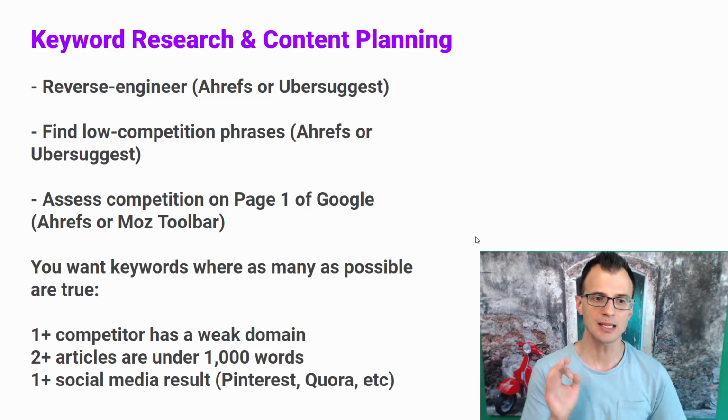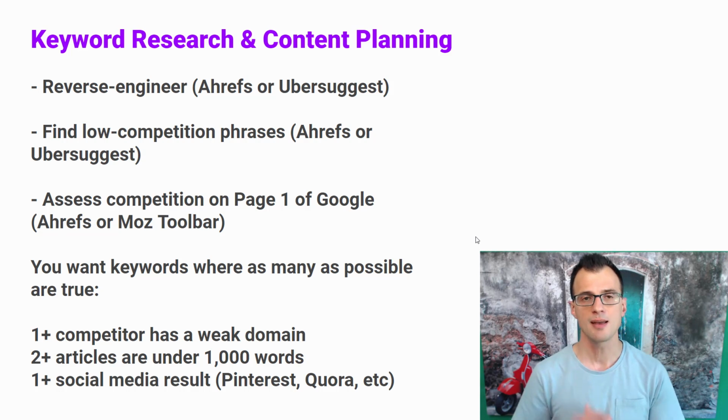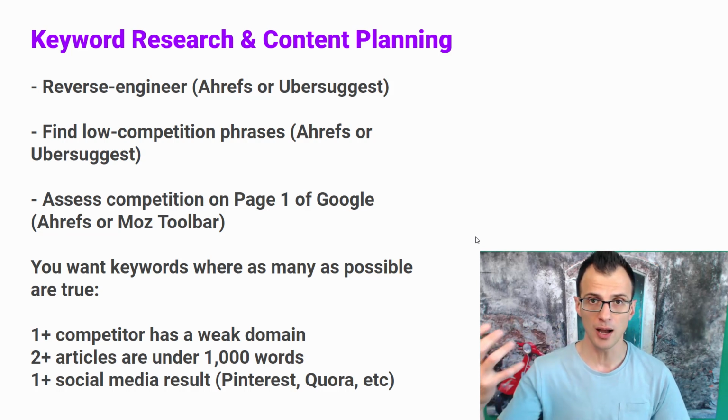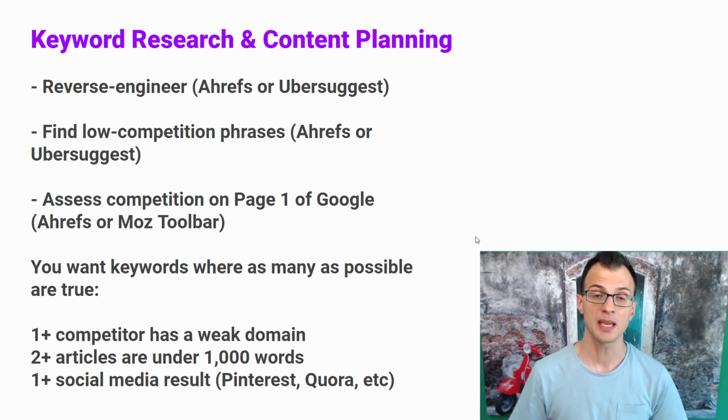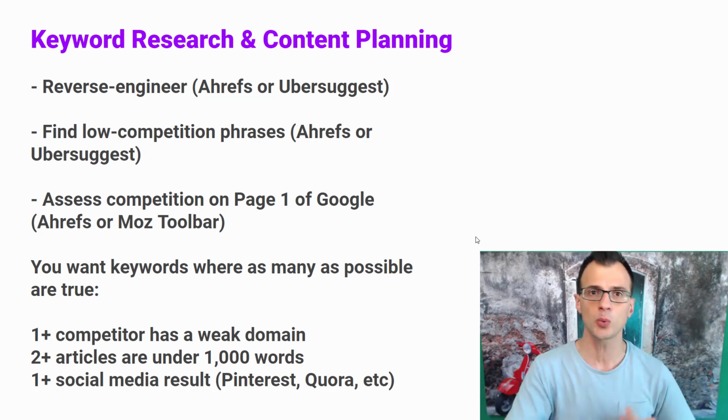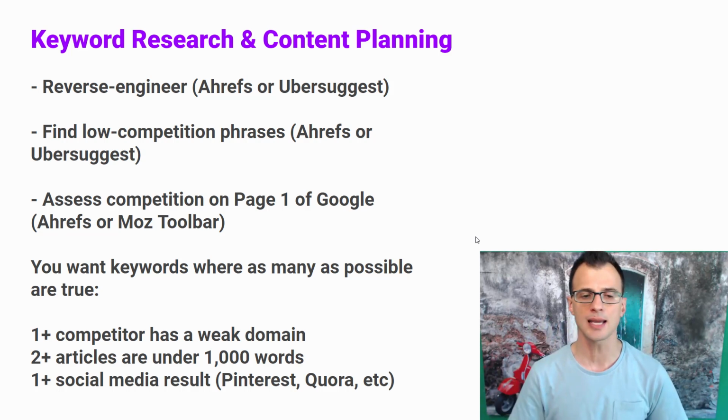We also want at least 2 articles that are less than 1,000 words on page 1. The reason is that Google prefers long form content. If you cover a topic in depth, even if your website is quite new, but you've published a great article with 2,000 words on a topic, you can often outrank very big corporate websites that only wrote 300 words on that same topic. So at least 2 articles I like to see that are under 1,000 words.